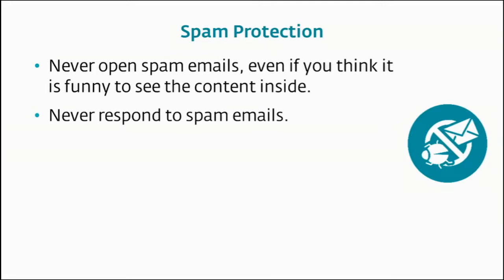The same thing goes with responding to spam emails. You're letting them know you exist and that you're a real person. Initially, they'll send out spam to every email address they can think of. Computers randomly generate email addresses, not knowing whether an email address is valid or not. They're testing the waters and seeing where they get bites.